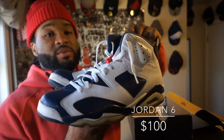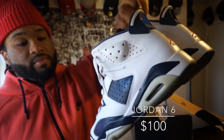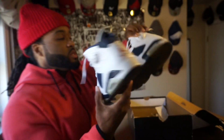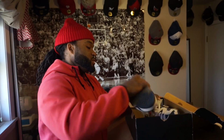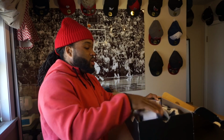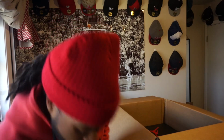I don't do too much cleaning, but I don't know, man. Nothing too special here. I've gotten these a million times in beater boxes. It's actually a pretty dope shoe. I've just seen it so many times, I've kind of got tired of looking at that particular colorway.